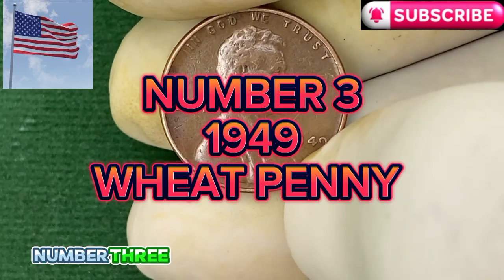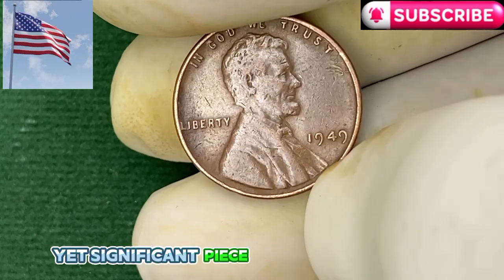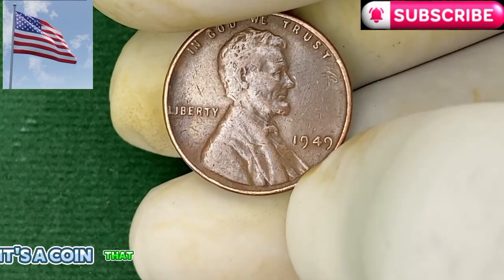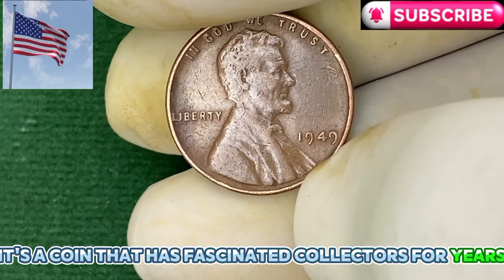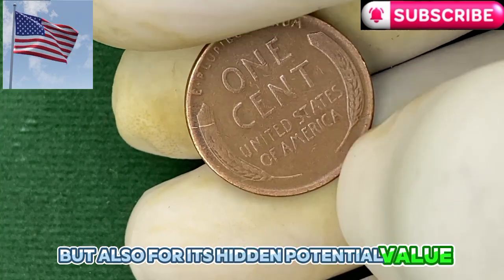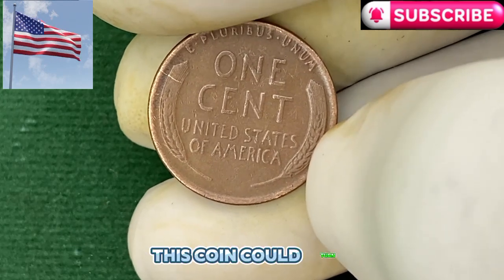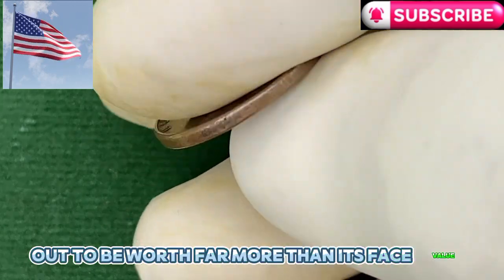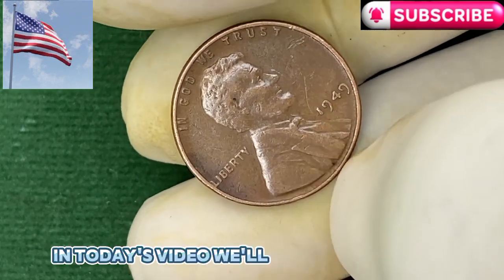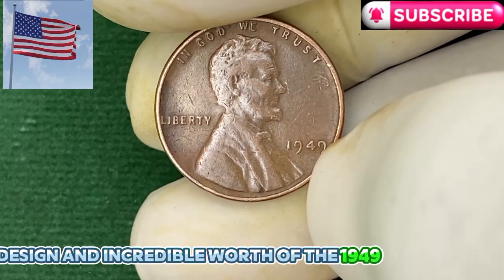Number 3. The 1949 wheat penny is a small yet significant piece of American history. It's a coin that has fascinated collectors for years, not only for its design, but also for its hidden potential value. While at first glance it might look like an ordinary penny, this coin could turn out to be worth far more than its face value. In today's video, we'll explore the story, design, and incredible worth of the 1949 wheat penny.